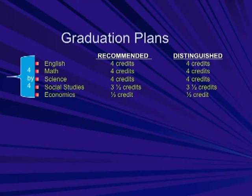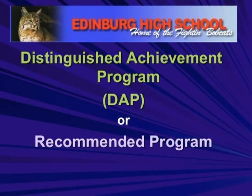Now let us begin with the graduation plans. As you can see, the 4x4 requirements are offered in 2 plans, the recommended plan and the distinguished plan. The distinguished plan is called the Distinguished Achievement Program, or DAP for short. The DAP plan is usually selected by students who want to be academically challenged. The other graduation plan is called the Recommended Program. Both plans allow you to participate in obtaining the Texas grant.